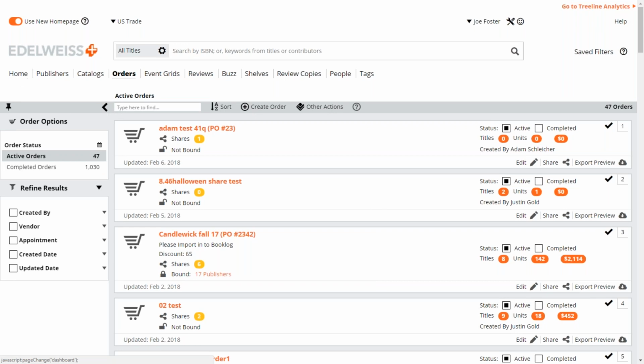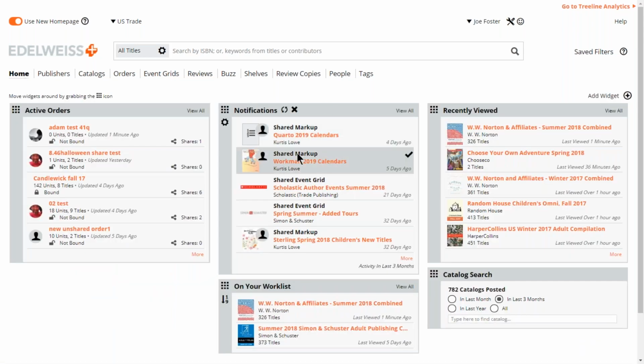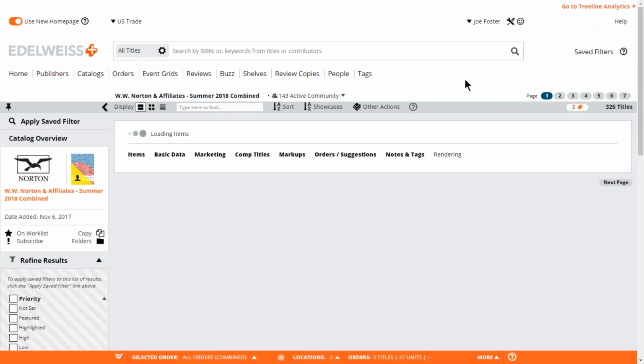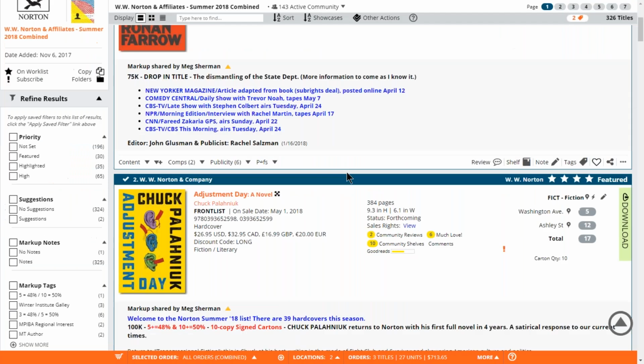So that's really the kind of the protocol. You go and you find a catalog that you want to do your order in, whether it's a markup that you receive from a publisher or just you want to buy the new Candlewick catalog, for example. And then you go through it and you mark things that you want to buy. You create the order and all that kind of stuff. So, nice and easy. Really, I think the hardest part is simply just knowing where to click and knowing what does what.